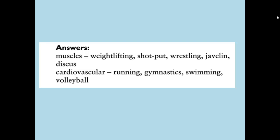Here are the answers. For muscles: weightlifting, shot put, wrestling, javelin, and discus. For cardiovascular, there are running, gymnastics, swimming, and volleyball.